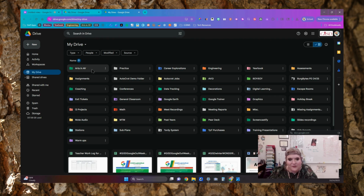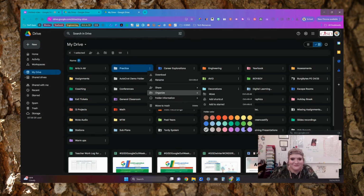So when I have that there, I can click on this little snowball or meatball stack, whatever you want to call it. These three little dots, click organize, and then I can choose from any of these colors. So I like purple, and they have a nice little array of purples. I'm going to choose this one.